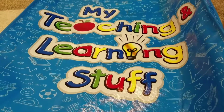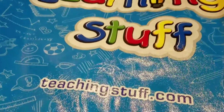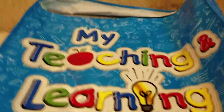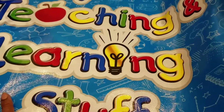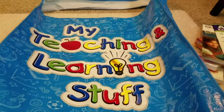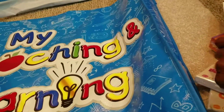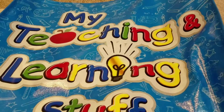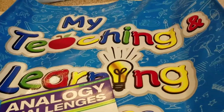So I wanted to come and share with you all a quick teacher haul that took place today at teachingstuff.com. I physically visited the store, so I didn't go online. And they gave me this cool bag. It's gigantic and it had all the stuff in it. So my school provided us $150 to buy instructional supplemental stuff. So let me show you what I got.